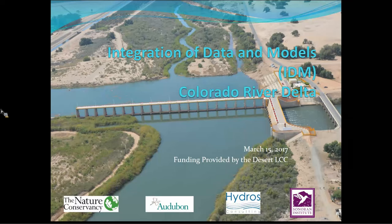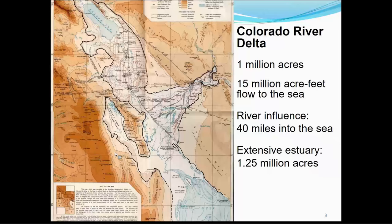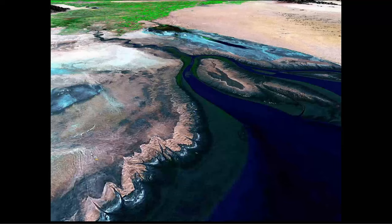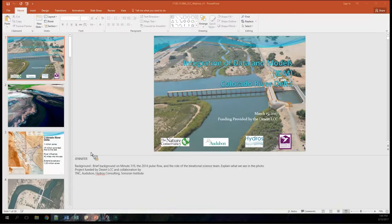Next slide. It may need another click, Lianne, but I didn't realize we had animation, but there should be the first slide is a satellite photo of the Colorado River Delta, just showing you that we're down where the river meets the upper Gulf of California. Next slide.